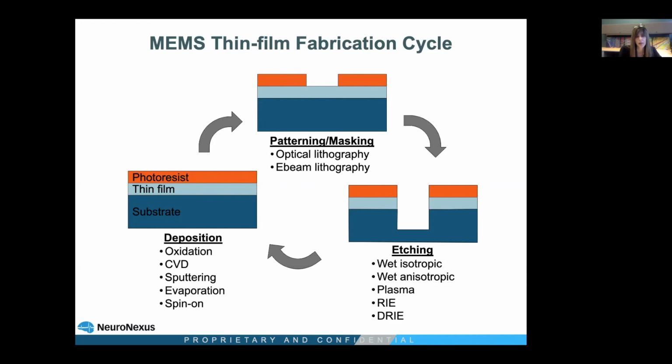And that pattern is transferred down to the thin film below, and you're able to selectively etch away the material where you don't want it. And then you go back to deposition, patterning, etching, and you go around that cycle as many times as it takes for you to make your device. And for this talk, we're really going to be focusing on the patterning step, because that's what's really important to design.